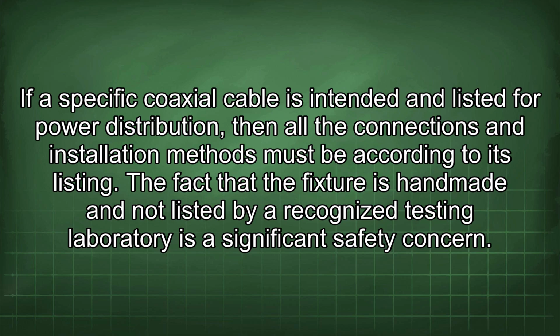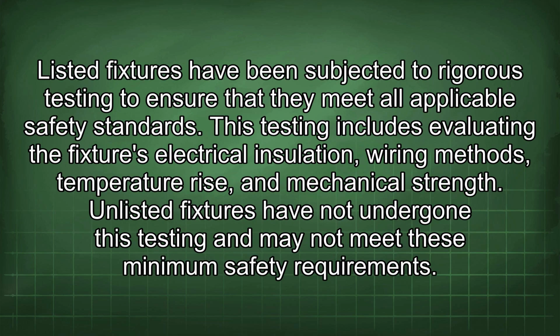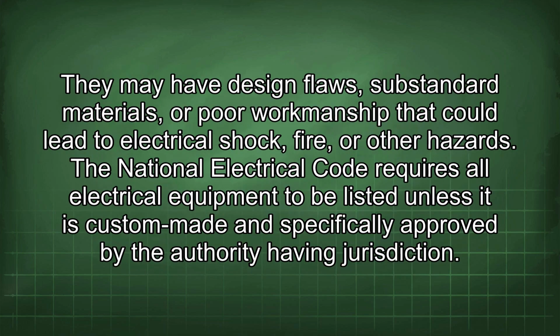The fact that the fixture is handmade and not listed by a recognized testing laboratory is a significant safety concern. Listed fixtures have been subjected to rigorous testing to ensure that they meet all applicable safety standards. This testing includes evaluating the fixture's electrical insulation, wiring methods, temperature rise, and mechanical strength. Unlisted fixtures have not undergone this testing and may not meet these minimum safety requirements. They may have design flaws, substandard materials, or poor workmanship that could lead to electrical shock, fire, or other hazards.